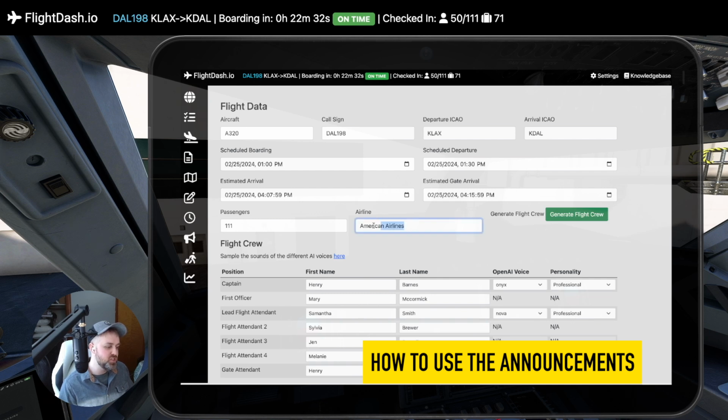And then the last thing to mention here is the airline name does not get pre-filled, and this we kind of leave this one more open just in case people also want to use custom airline names. So just make sure that you have an airline name entered here. Right now, we're actually Delta, so I'm going to update this.